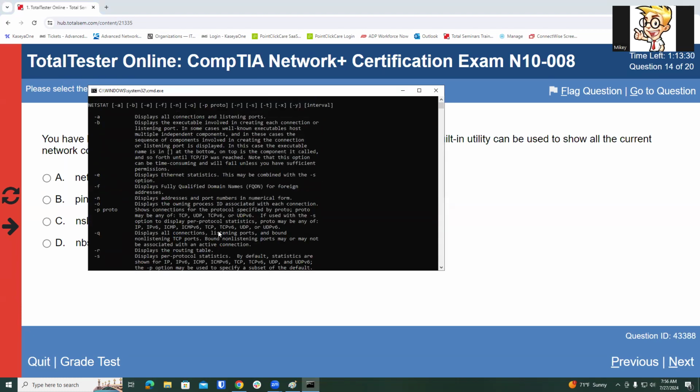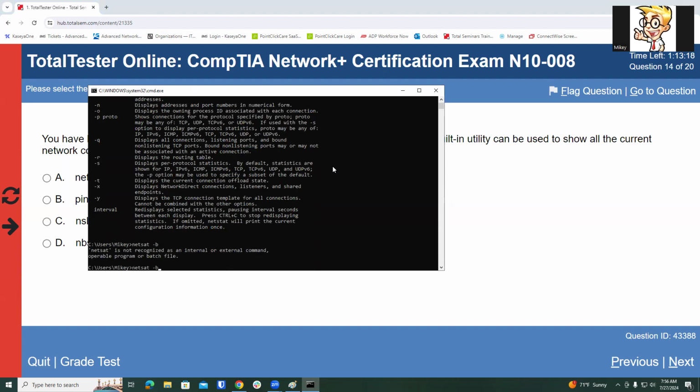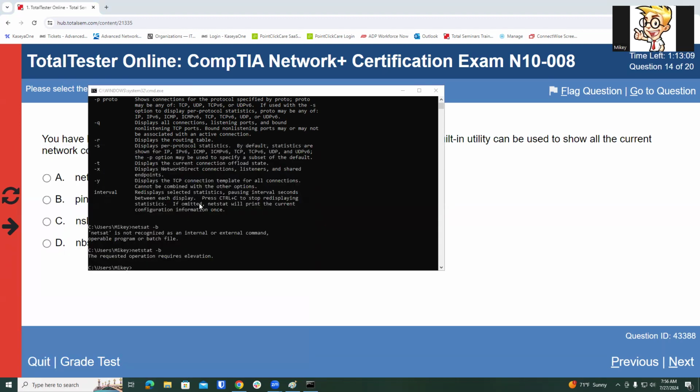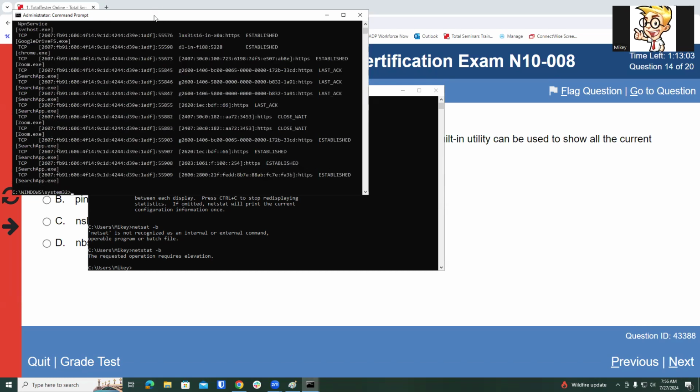So I think it was minus B, or which one is for executables? I'm just gonna do it and see. I believe it was B. Please don't embarrass me. I can't even type netstat. No, I have to be an admin. That's right. You have to be an admin to run this command. If you really did have spyware, this would really help you a lot. There we go. Boom.